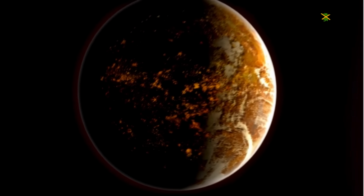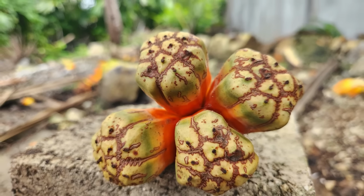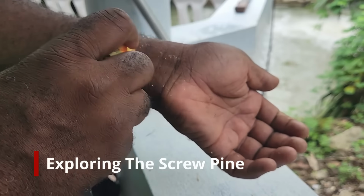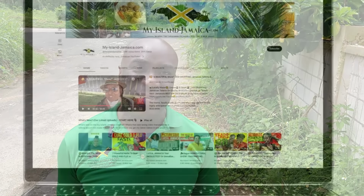Jamar, how you do? Have you ever seen a fruit that looks like it's out of this world, from another planet? Well, I have one for you. The screw pine. I call it the alien fruit. We're gonna look at it, we're gonna explore it together, and I'm gonna share with you some of the ways people use it. Health benefits, all the good stuff. Stay with me to the end because I also have two weirder facts about this interesting fruit to share with you.